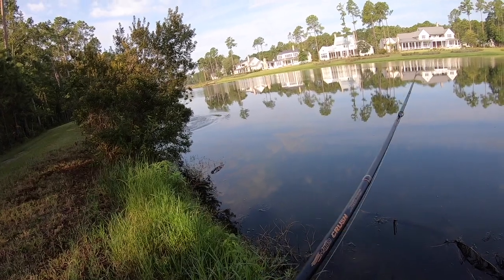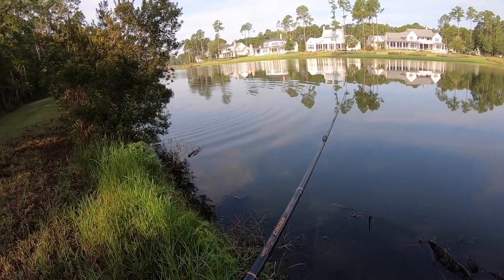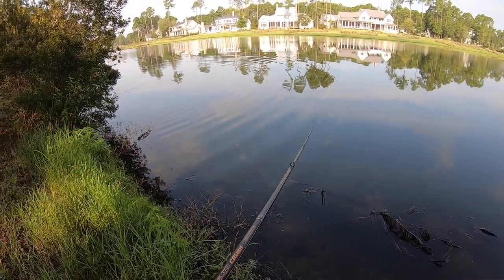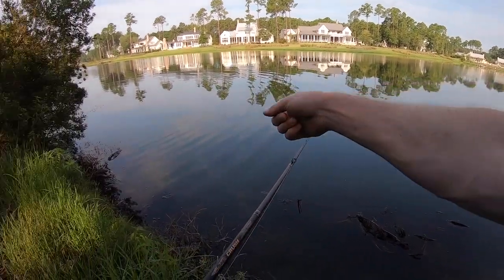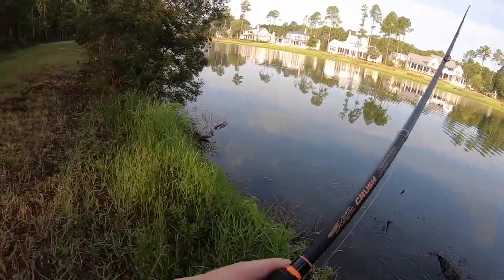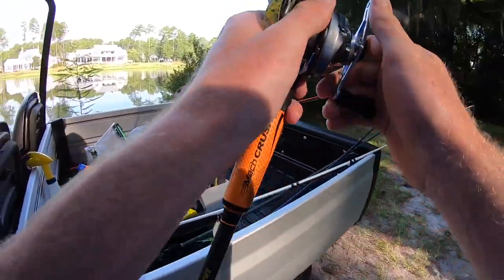Ooh, that was no bass. That was definitely a Gilbert. Where is he? That is the question. Gilbert. See, there's a Gilbert over here. I don't know where that Gilbert went, which is making me a little nervous. Okay, on that note, I'm just gonna skirt.